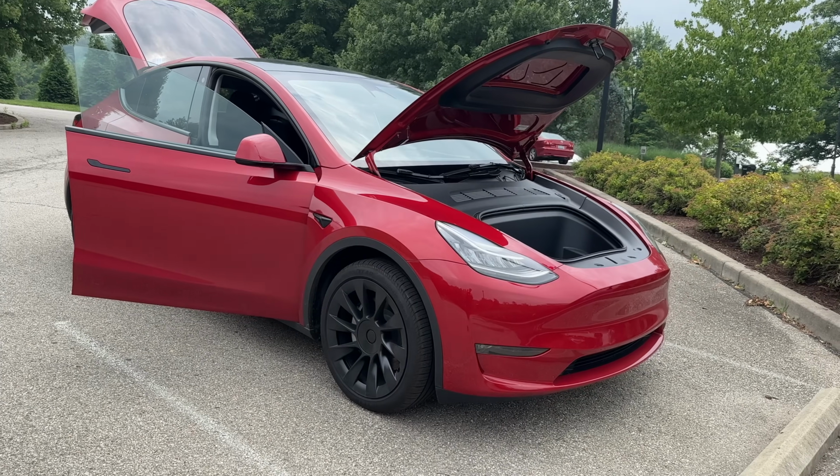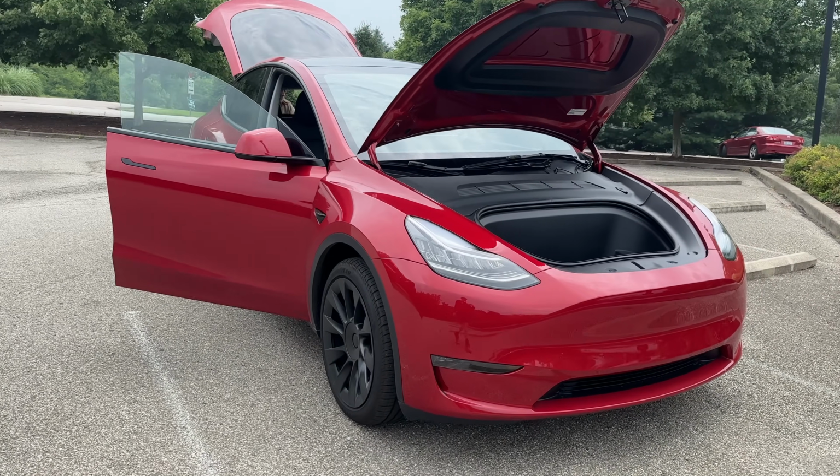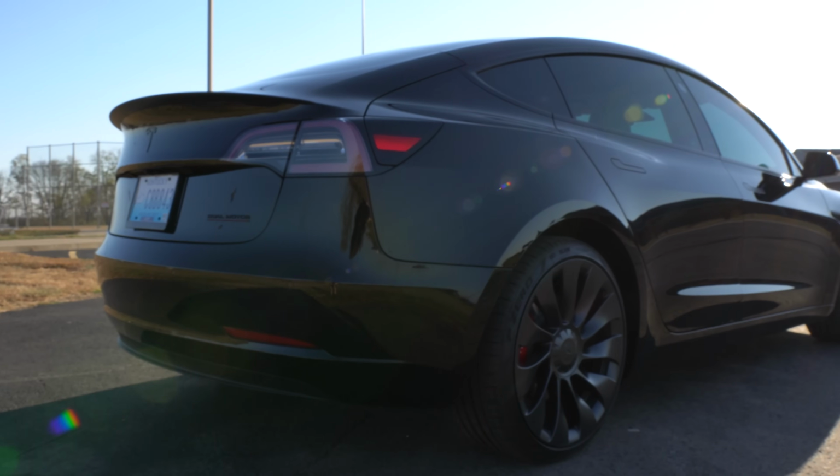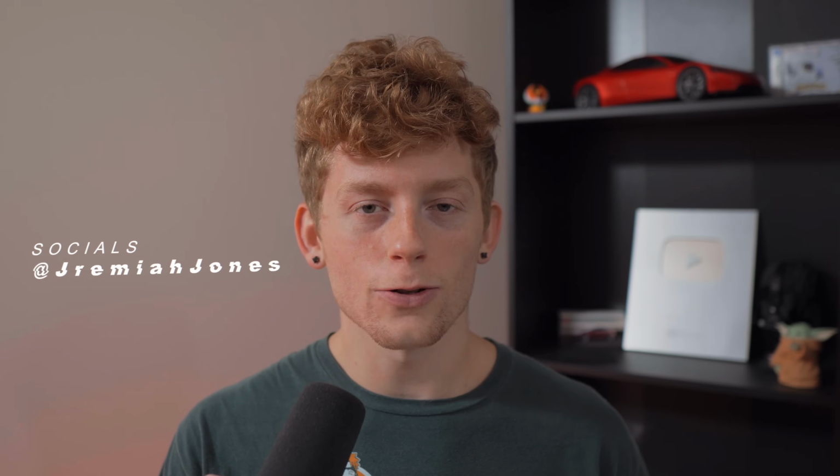The 2024 Tesla Model Y and Model 3 are here, and you know what that means. Time for an updated must-have accessories list for new owners. Nothing crazy, these are just the essentials to have day one to improve your ownership and driving experience.